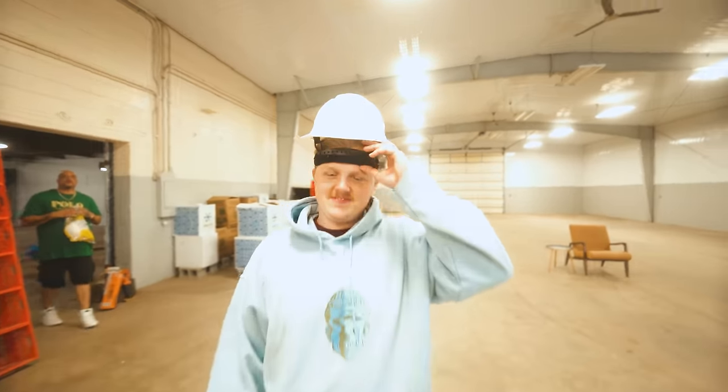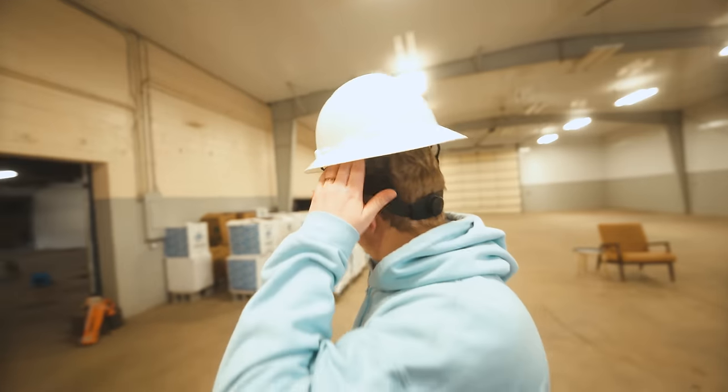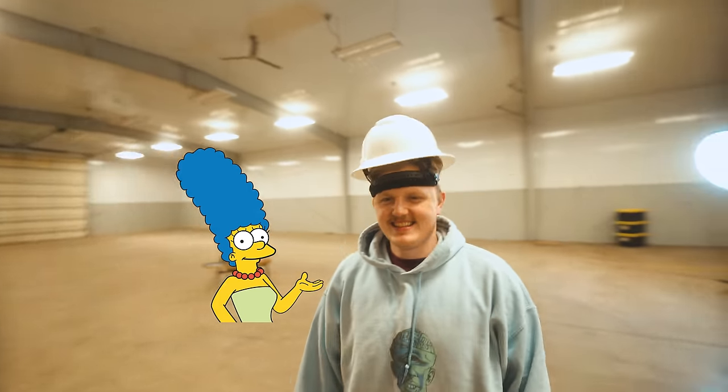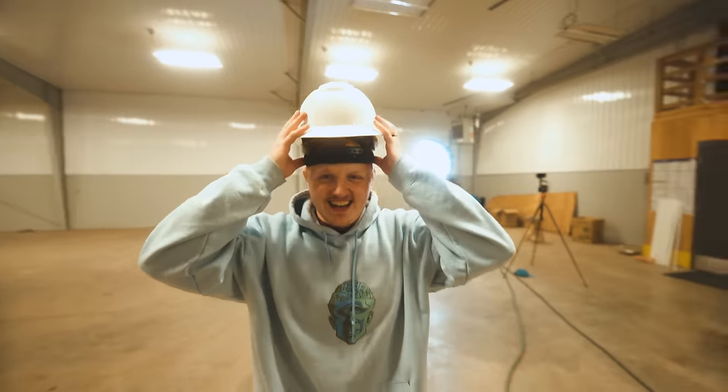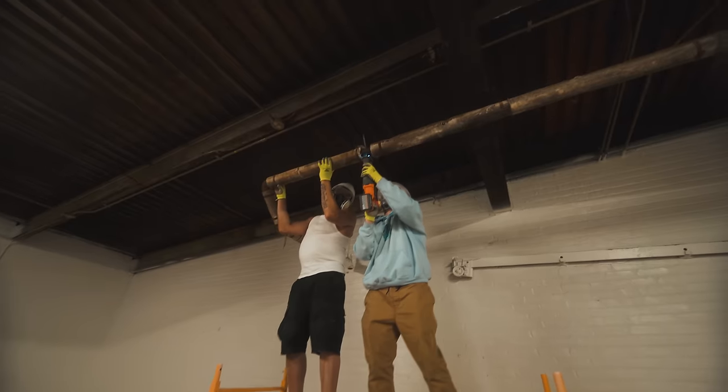You know, we're really all about safety first, so we had to get some hard hats. I'm ready for my first day at construction school. Bro, something about that fit doesn't look quite right. That's like the Marge Simpson helmet, bro. Why is your head like 8 inches taller than normal? I always wanted to be 6'2". Yeah. What the heck is going on there?